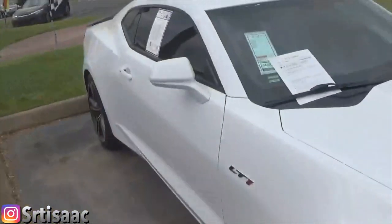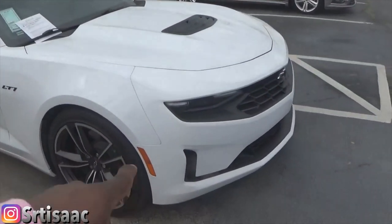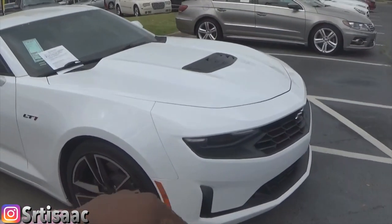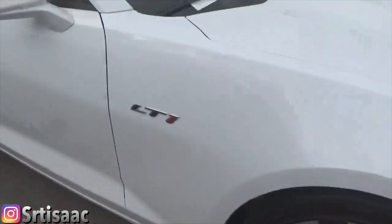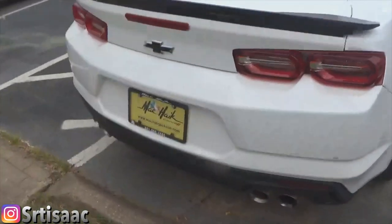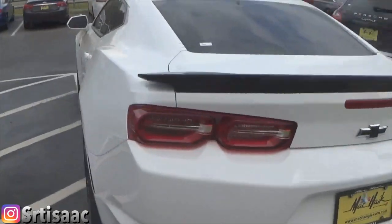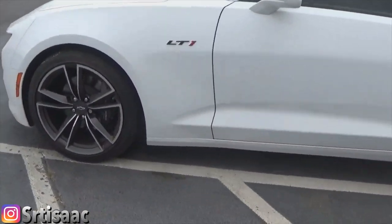Okay, LT1 Camaro. Y'all got the controversial front end on. Y'all don't like that front end, I don't know why. But LT1, 32,000 miles. It's automatic, 6.2 liter. Camaro. Now let's see if it's locked. Now first, let's see something.